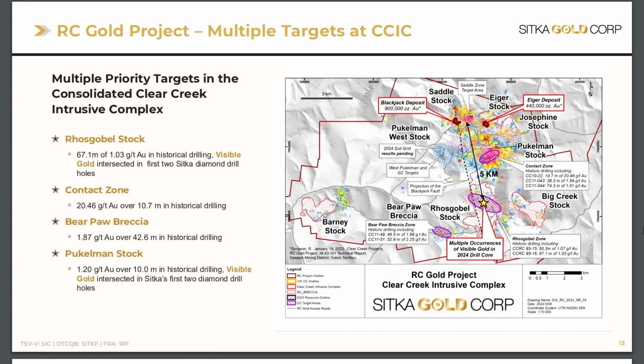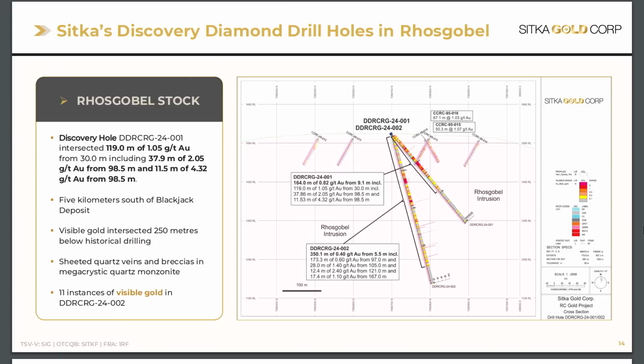So this is kind of hard to read, but if you see on the very top part of the screen, that's where our Blackjack and Eiger deposit is. 5 kilometers due south is that Rosgobble stock where we made one of our new discoveries, and midway in there is the Pukelman stock where we made one of our new discoveries. So these are the drill holes on the Rosgobble. You can see those shallow holes. Those are about 50 meters depth that Kennecott did in 1995.